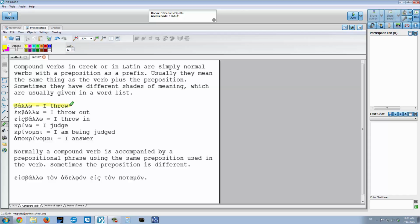Here's an example. Balo means I throw. Ek balo, remember ek or ex is out, so it means I throw out. And eis balo means I throw in. So usually those compound verbs mean the same thing as a verb plus a preposition. And in fact, if you see what looks like a compound verb and it doesn't have really a definition, maybe you don't find it in your dictionary, you can assume that it means exactly the same thing as the two parts that make it up.